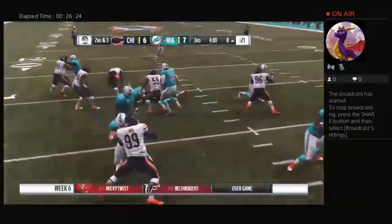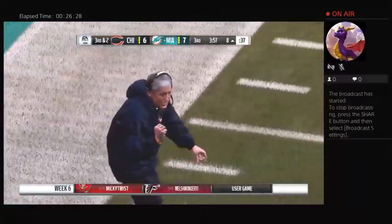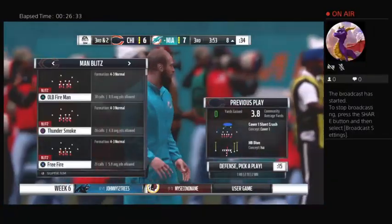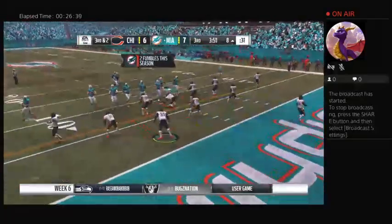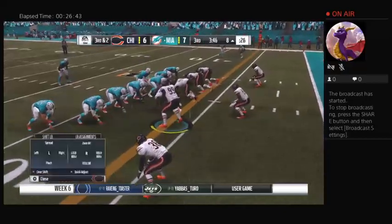Tannehill hands to Dre, and nothing doing. He's immediately taken down at the line of scrimmage. He got maybe a half yard at most, but officially they'll be left with a 3rd and 2. Perfectly designed blitz right there. They took that one from the grease board to the field because they were able to free up their linebacker to get into the backfield and spill the play.